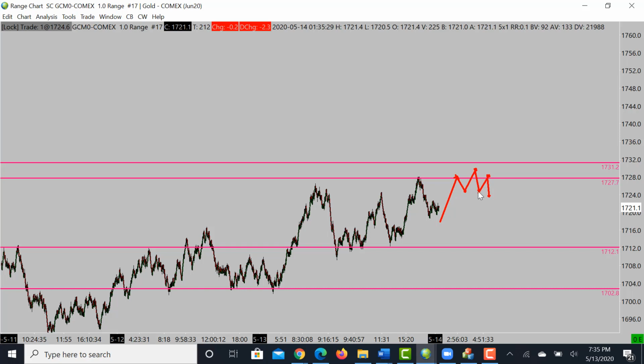It can pop above it, but if it fails to get above and hold the support, then we're going to be looking for some opportunities to short it, either at the top here, right here at the top, or we're going to be looking at the neckline for a continuation short. So that's what we're going to be doing on the short side.